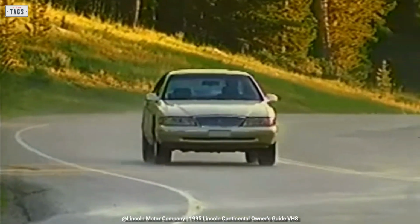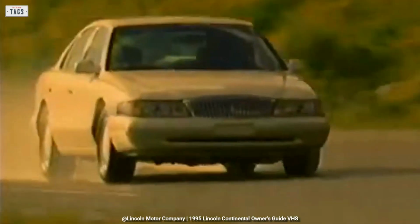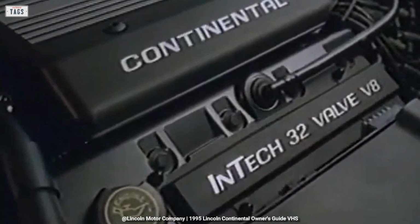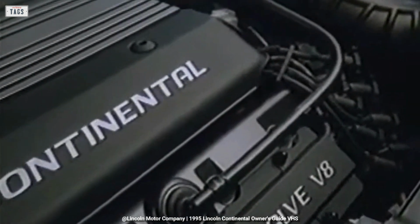This Continental was the only production vehicle in Ford's lineup which featured a Ford modular engine, which was mounted transversely and utilized in a front-wheel drive configuration. The 4.6-liter 32-valve modular V8 cranked out 260 horsepower, and was mated to a 4-speed automatic.